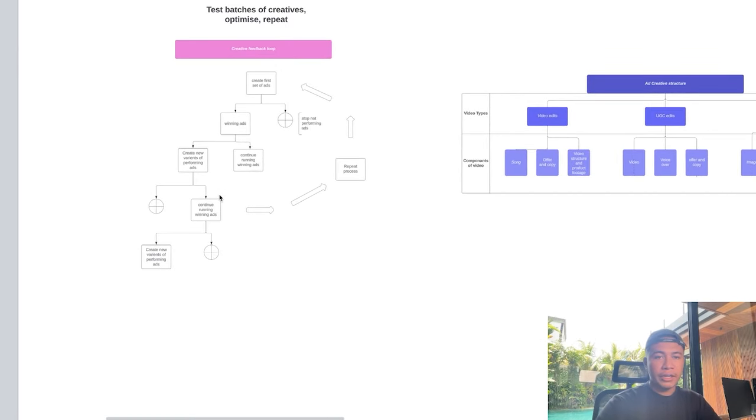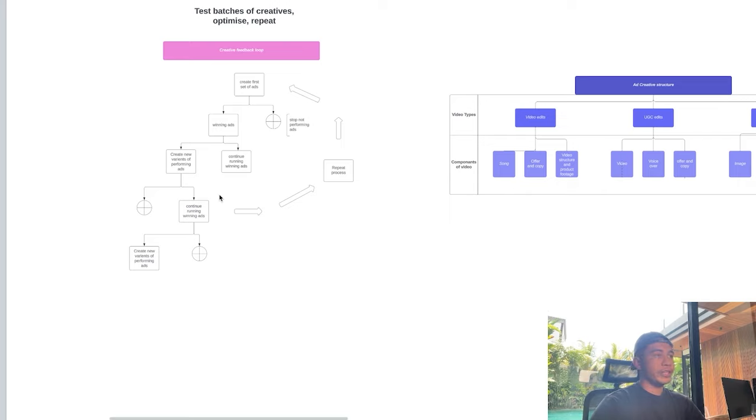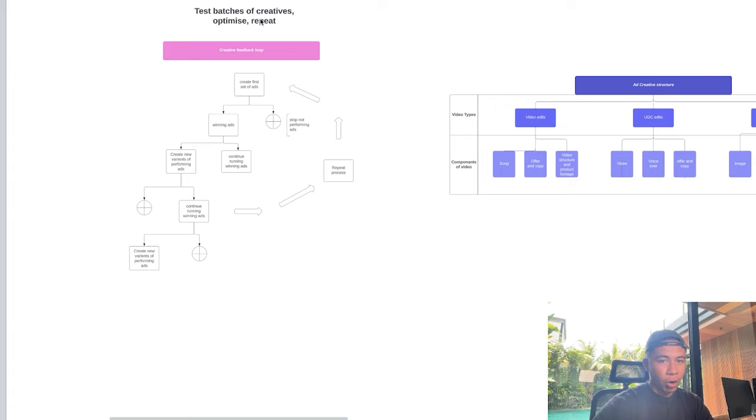When you are testing creatives and launching with Facebook ads, you need to create advertisements, right? So if you're new here or if you're advanced, let me break it down quickly. When you are testing a product, you need to make advertisements: UGC, video ads, image ads, depending on your product, whatever will work better. How do you know what works? You need to test creatives. So test in batches of creatives, optimize and repeat.